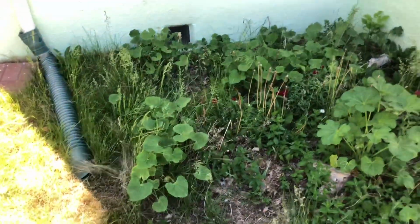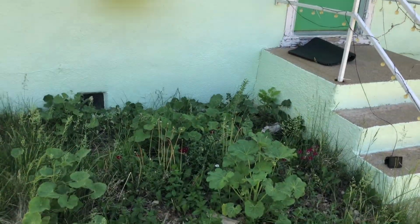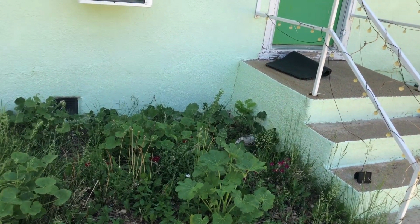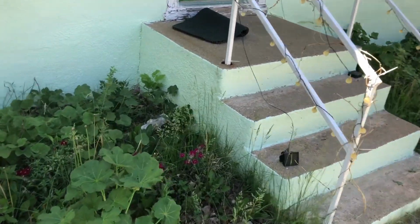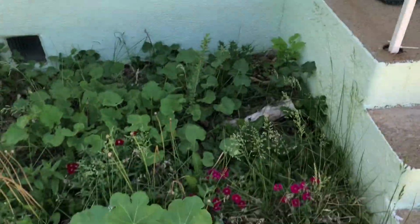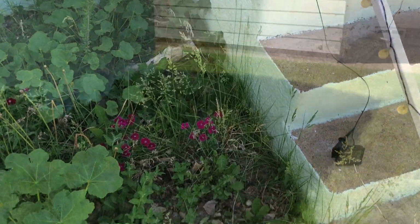Anyway, this bed I have not touched yet. Hollyhocks, dianthus, mint, and a lot of weeds that I have to clean out. I'll feel bad if she's got her babies in there. Sometimes they'll put babies in low spots or something. She didn't run far.